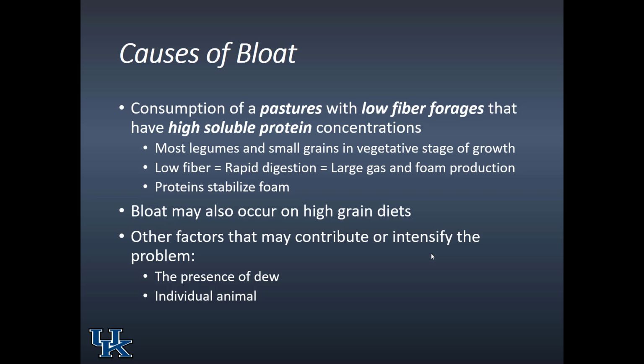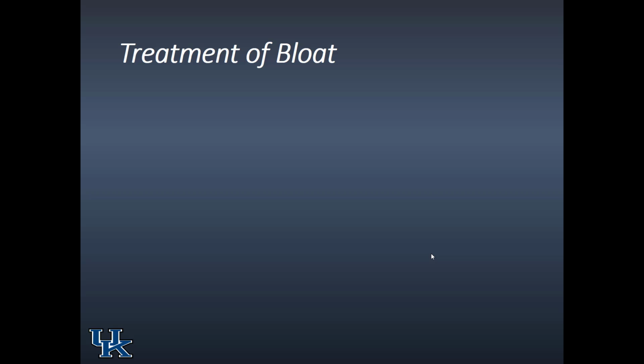Other problems that may contribute or intensify the problem: the presence of dew. Oftentimes you will see bloat occur in the early spring, after a front comes through, temperatures drop, there's a heavy dew, and animals grazing the wet, lush green growth will then begin to bloat. And there are chronic bloating animals.